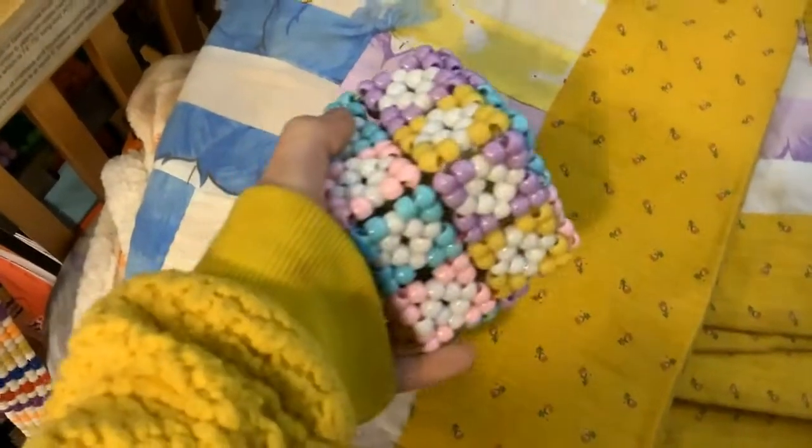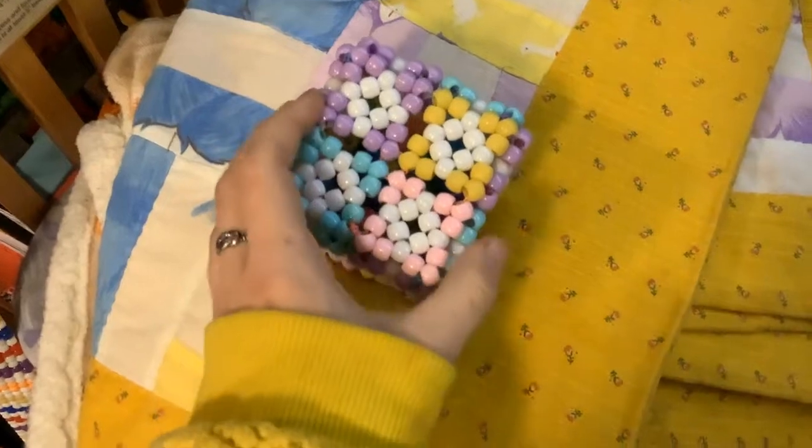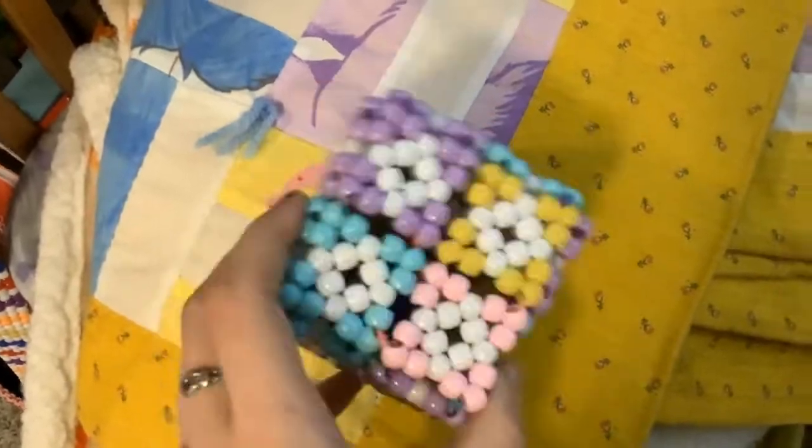Next up, we have my 4x4 shaker cube. This is baby blue, baby pink, baby purple, and yellow. Yes, it does do an aggressive shake. I could also fill this with bells, if I so choose, or a combination of bells and beads. I absolutely love the shake.